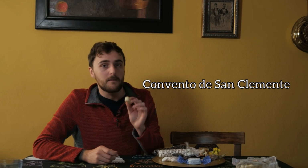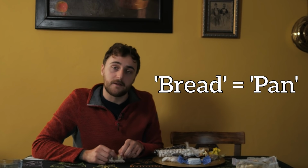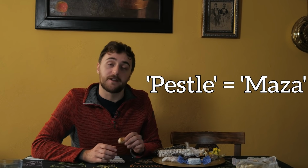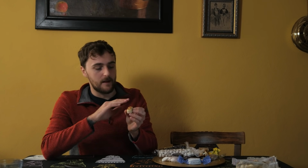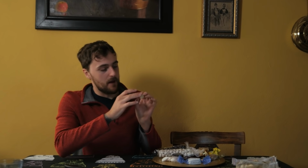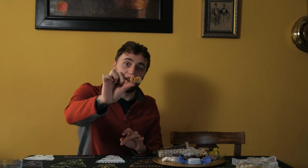Clement's would make these marzipan treats for soldiers of the war. Bread, translating in Spanish to pan, and pestle, translating to marza, gives us the name of this treat, the marzipan, or marzipan. Is a lot easier to pronounce for me. In more modern times, people are starting to mould the marzipan into little figures like this one, and then they roast them on the top to give a nice roasted brown texture on the top there. I got this one because it looks like an 8, and I think that looks great. Anyway, let's see how it tastes.